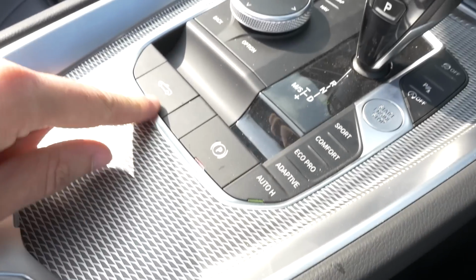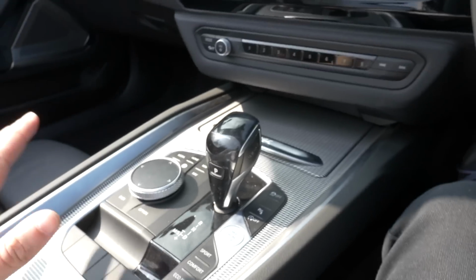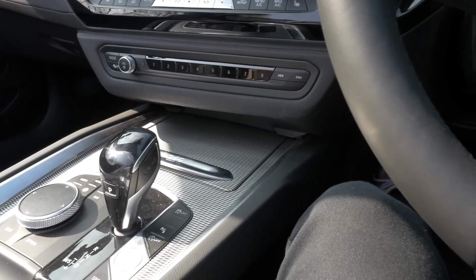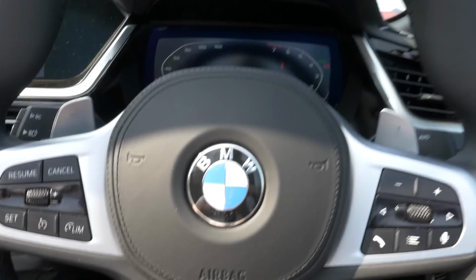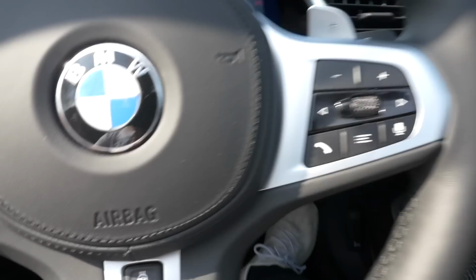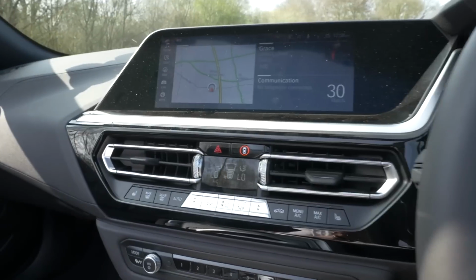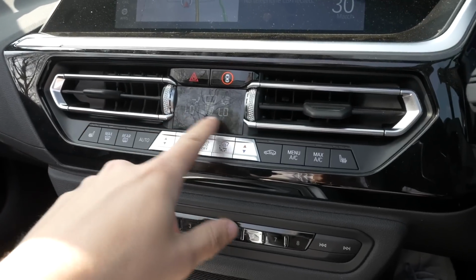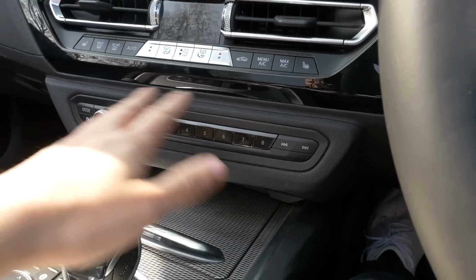Electronic handbrake, same as mine, and the roof up and down. The roof on this being a soft top can go up and down in only 10 seconds, which is very impressive, and you can also do it up to 30 miles an hour as standard, whereas on mine it was another feature I had to get coded. Here it's just, look at this, dual climate and all your buttons down here.